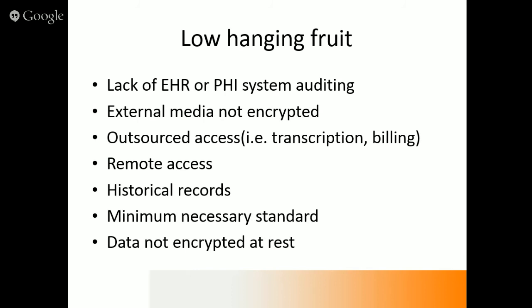Outsourced access. How do your partners get into your system? How do you guys get into your system remotely? Is it secured? Historical records. Minimum necessary standard. Are you using that? Where are the historical records kept? Data not encrypted at rest.